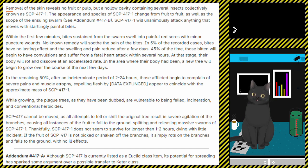The appearance and species of SCP-417-1 change from fruit to fruit, as well as the scope of the ensuing swarm. See Addendum 417-B. SCP-417-1 will unanimously attack anything that moves with startlingly painful bites. Within the first few minutes, bites sustained from the swarm swell into painful red sores with minor puncture wounds. No known remedy will soothe the pain of the bites.